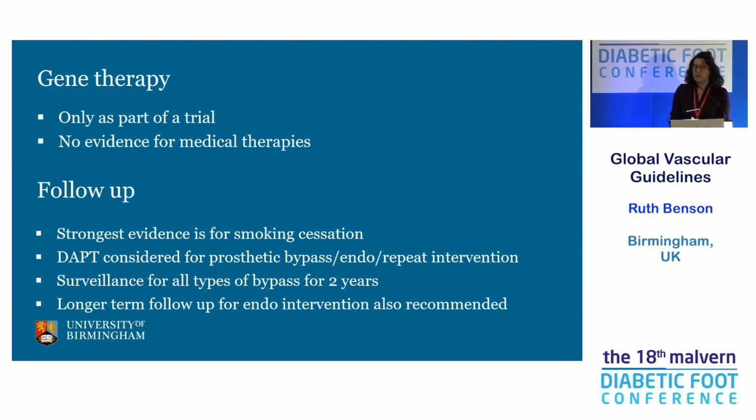For our follow-ups, the strongest evidence continues to be for smoking cessation. So if our patients continue to smoke, our revascularizations will fail. Dual antiplatelets are considered for prosthetic bypasses, for any of our endovascular treatments, and for anyone who's undergone repeated intervention. So if you see those patients and they're not on dual antiplatelets, please feel free to question us as to why, if it's a clinical decision or if it's an omission.